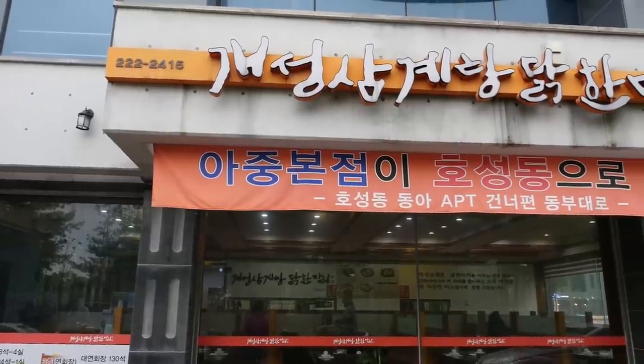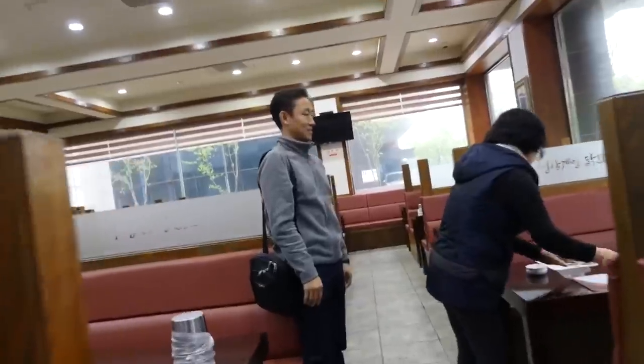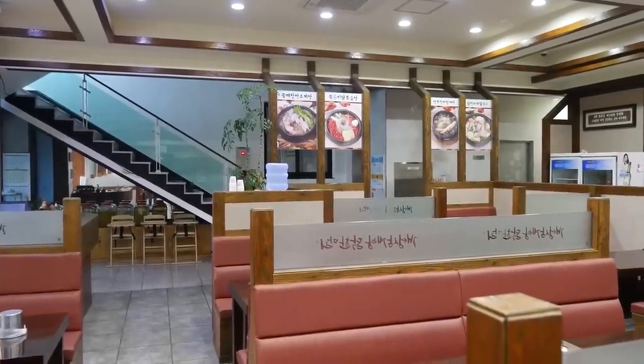We just drove back to Jeonju and we are having dinner at this restaurant, which serves ginseng chicken soup. Yesterday we went to a red ginseng spa, and tonight for dinner we are back in Jeonju and we are having a dish called Samgyetang, which is chicken ginseng soup.